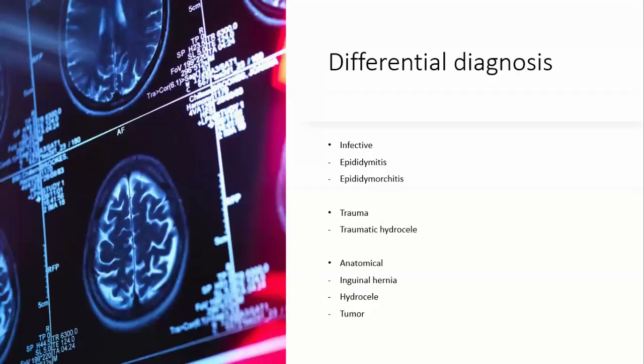For the differential diagnosis, have a system. So infective: is it an epididymitis, an epididymo-orchitis? Is it a traumatic hydrocele? Are there anatomical issues, so inguinal hernia, hydrocele, or then in your pubertal males, is this a tumor?